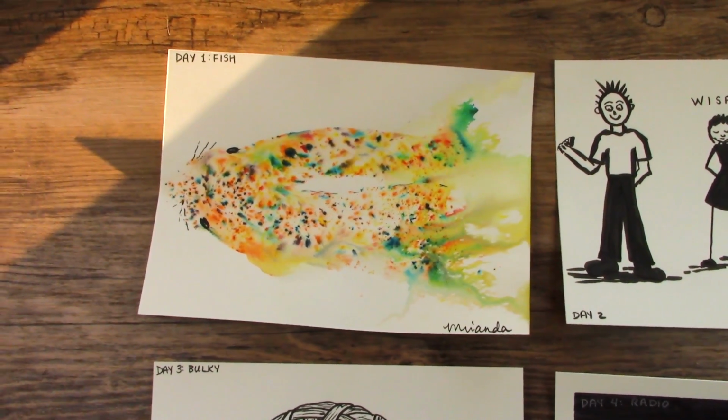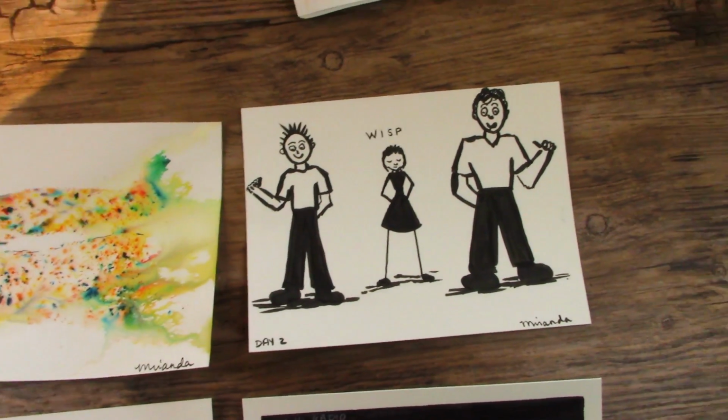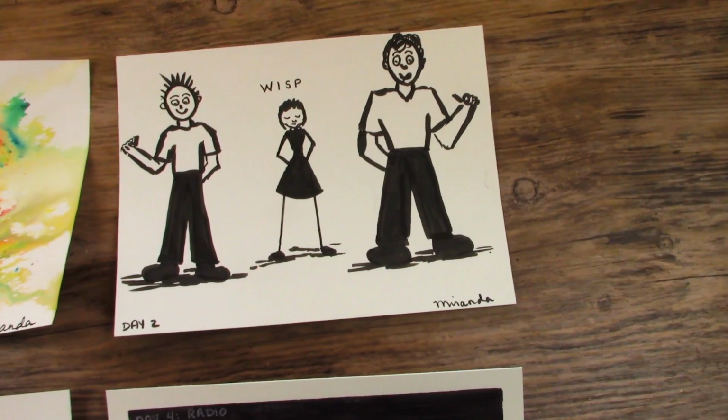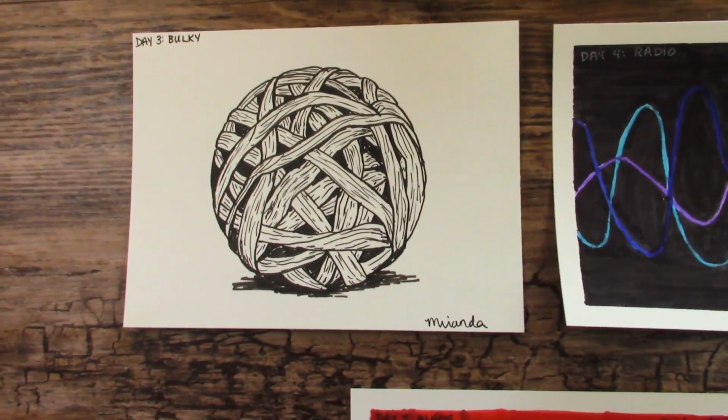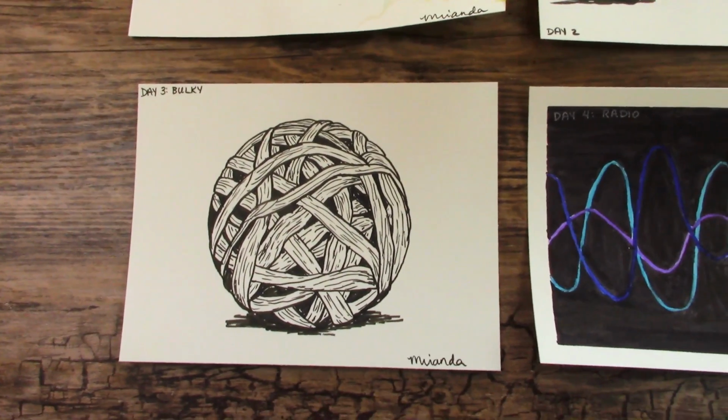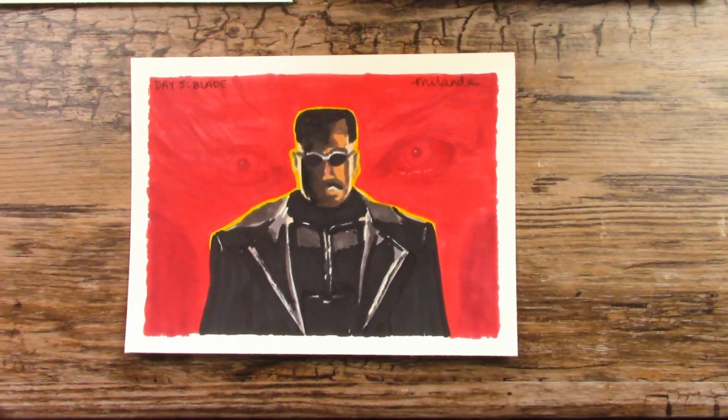And here is what we have for Inktober so far. We've done pretty good. Some things are really simple. This is the one I just showed you a brief picture of. Same with this one for bulky. So yeah, day 1, fish, wisp, bulky, radio, and blade.